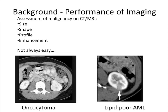The assessment of tumor malignancy generally relies on tumor size, shape, profile, and tissue enhancement on triphasic CT or MRI. However, even with modern imaging techniques, it can be difficult to predict the aggressiveness of small renal tumors or to accurately identify some benign lesions such as oncocytoma and fat-poor AMLs.